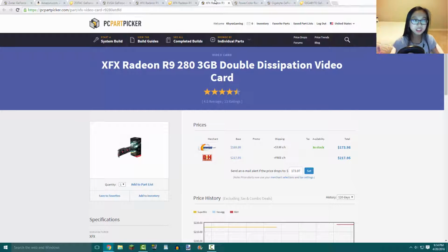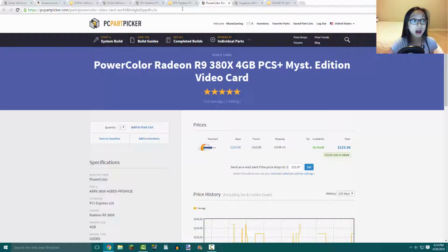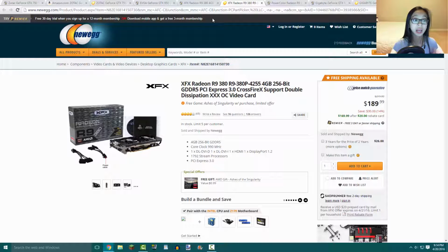And it's basically just a better upgrade than the R9 280. And this is the 3GB version, but I wouldn't get this either. I'd just stick with the R9 380, which is an awesome card. You get 4GB of RAM, and it also comes with a free game, Ashes of the Singularity, which is another bonus too. So $170, this is just a crazy deal, and I'd recommend getting this right now. Just buy it right now. This is a super awesome card that will play 1080p no problem.